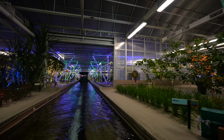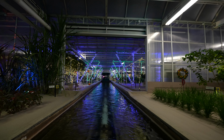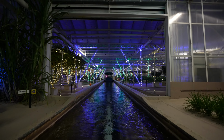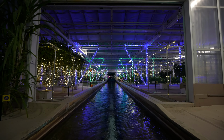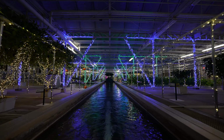This greenhouse alone grows up to 15 tons of produce each year. They say it's better to give than to receive.